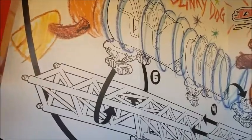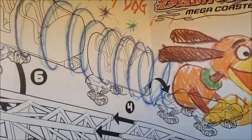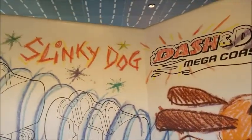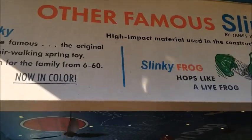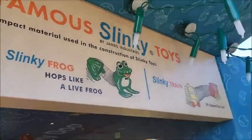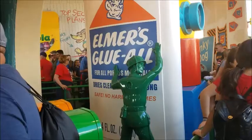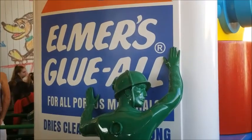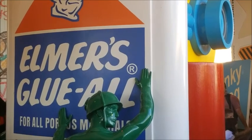And on the other side of the box is that concept that I was talking about of them putting Slinky Dog around the ride vehicles. And they even changed the name on this concept. Fantastic. There's also a Slinky Frog and a Slinky Train. I would like a Slinky Train. That'd be fun. Of course, when it comes to putting together toys, you need Elmer's glue. Because if not, you gotta use duct tape. And I don't see any duct tape around here.